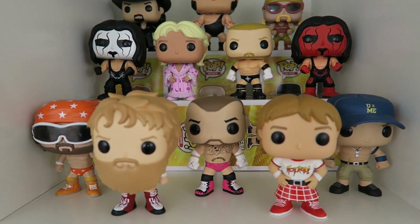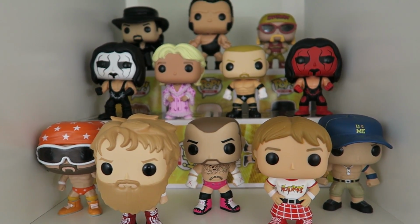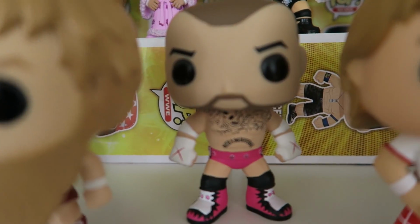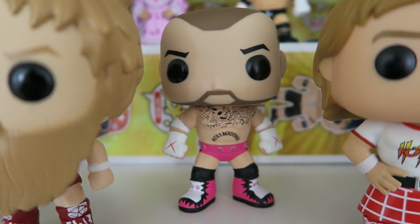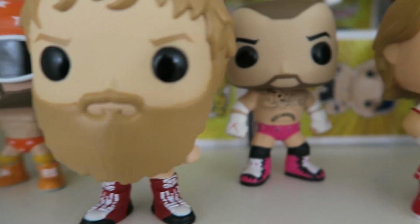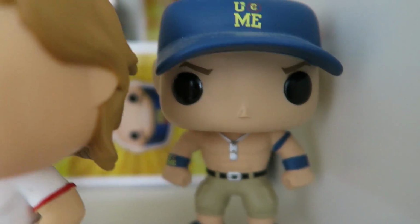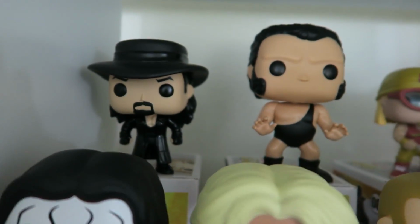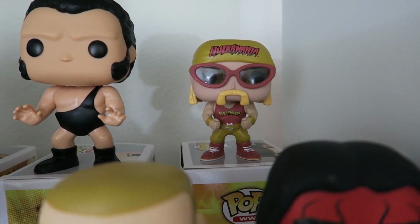Macho Man, Daniel Bryan, CM Punk, Roddy Piper, John Cena, Sting, Ric Flair, Triple H, another Sting, Undertaker, Andre the Giant, and Hulk Hogan there in the back. Get a good look. Apparently this is a pretty rare CM Punk one too, with the pink, with the Bret Hart-themed attire. The Daniel Bryan one's so cool with that big beard. R.I.P. Roddy Piper, one of the best to ever do it. John Cena, and all the other ones back here. There's actually more. These aren't the only wrestling pop vinyls I have. These are super dope, man. These are probably some of my favorite ones, and the Hulk Hogan one.